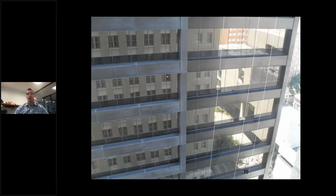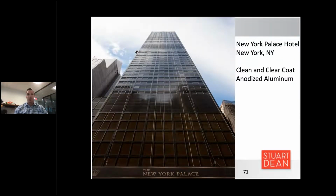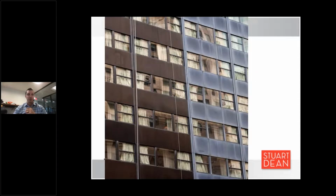So we clean it, we arrest and suspend the corrosion that's occurring, and then we're able to protect that with a clear coat rather than have to paint the structure. And so this is a very similar structure, Class 1 exterior Duranodic anodized aluminum. Duranodic is just a term for a bronze on the exterior for an anodized structure. On the right-hand side, you'll see what we would call significant or severe breakdown of the anodizing.